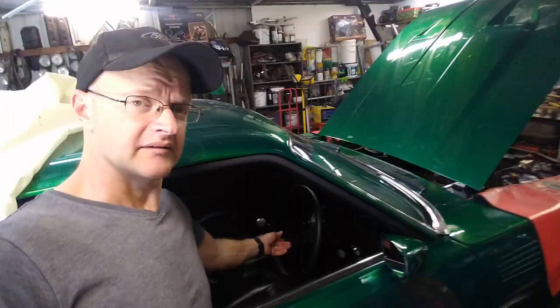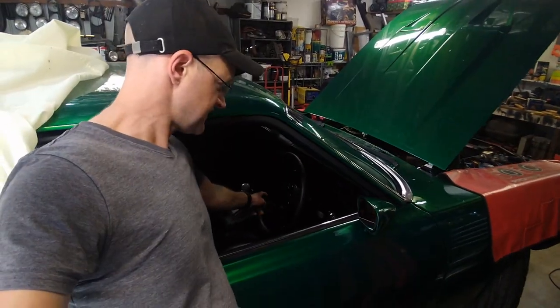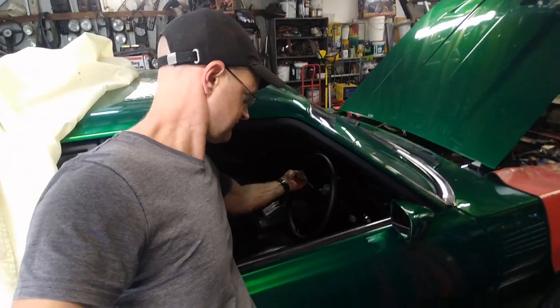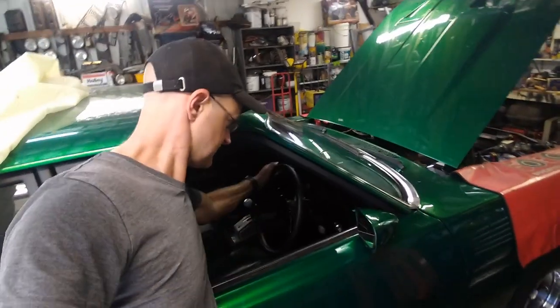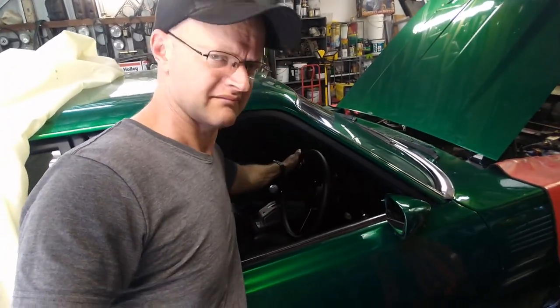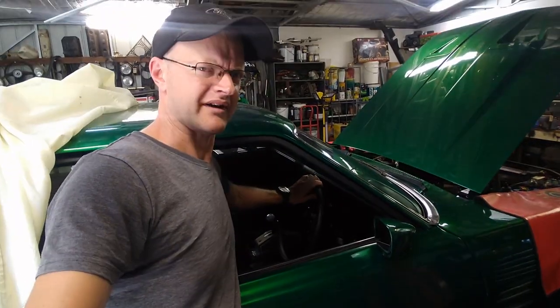That'd be nice. If we test the steering out as it sits now, and it's fully turned to the left, we go 1, 2, 2 1/4. It's like a Formula 1 car.